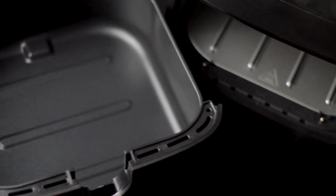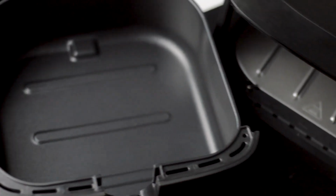Now, what about cleanup? This thing is going to be in the kitchen, right? Well, cleanup, the baskets are both dishwasher safe. You simply disconnect them. It takes less than 3 seconds, and then you can wash them on your own, or you can toss them into the dishwasher, and you're pretty much good.